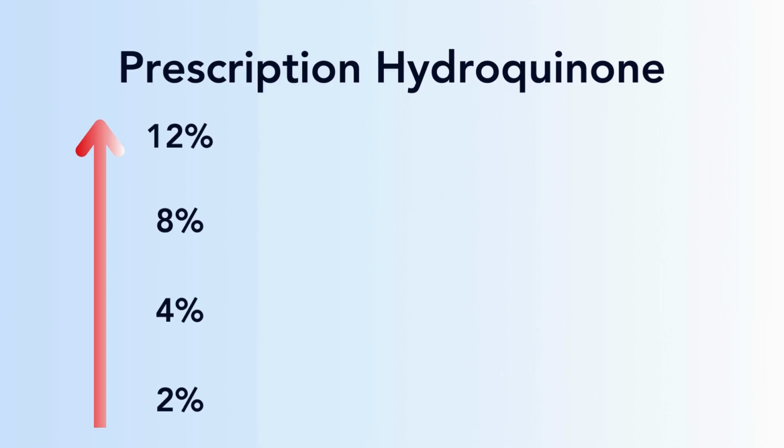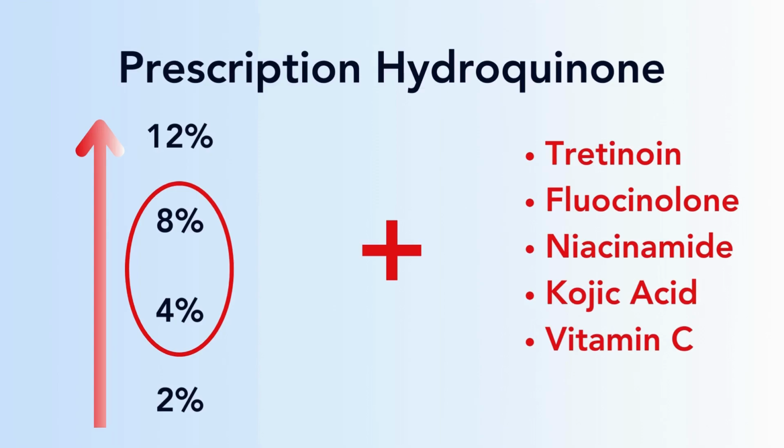Hydroquinone comes in different percentages. Usually, if we're doing prescription, we try to keep it around 4 to 8%. The highest I've seen that I can prescribe is 12%. But generally, whenever we're using hydroquinone, we try not to use it alone. We try to use it in conjunction with some non-hydroquinone lightener.